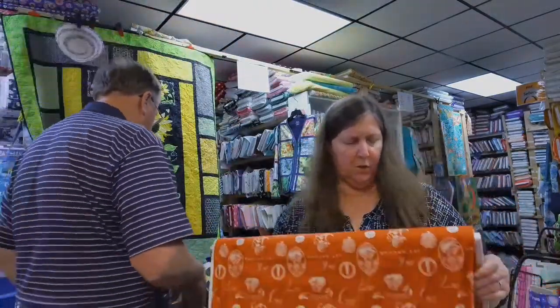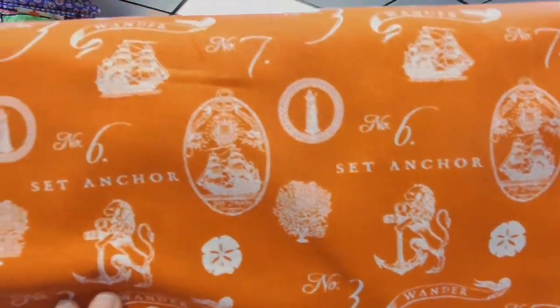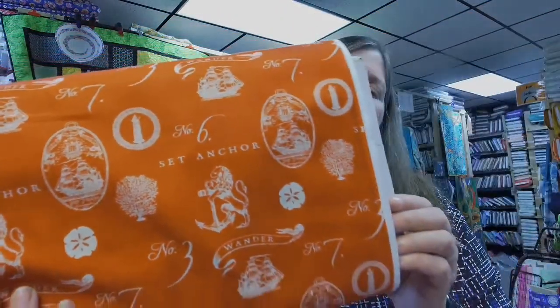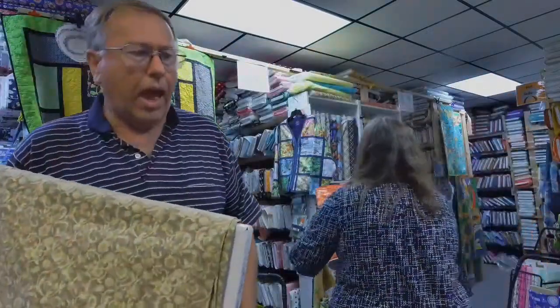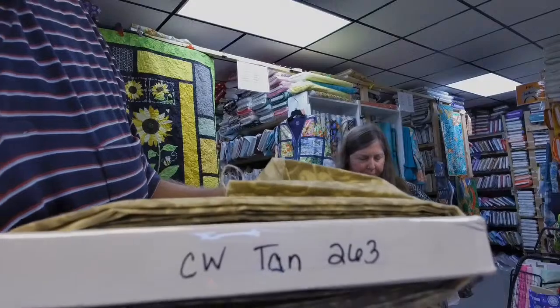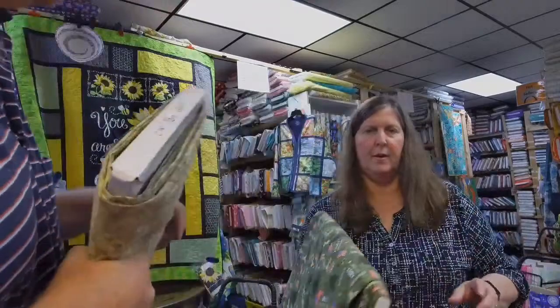We found this really cool beachy one, and it says set anchor number 6. I think it's a Wyndham. Yep, it's a Wyndham fabric, and this is kind of an orange background, orange red. Beach number 15, and it is only $6.99. And here is another Civil War shades of color, vines and things like that happening, so it would go fine with your other Civil War things. CW tan number 263, $6.99 a yard.